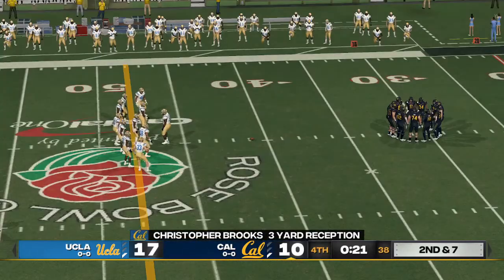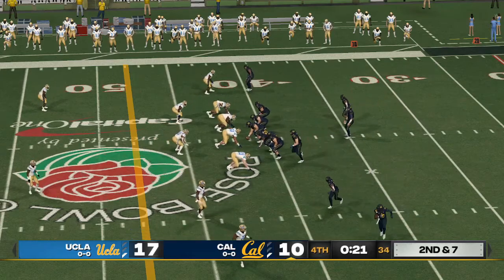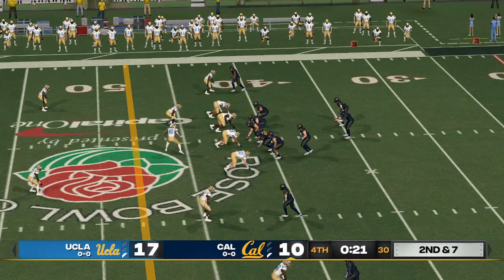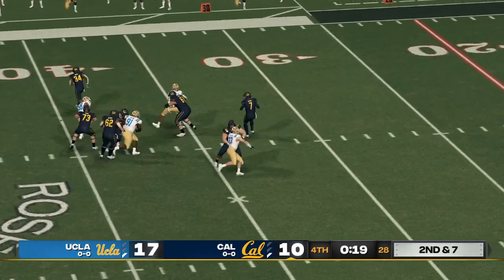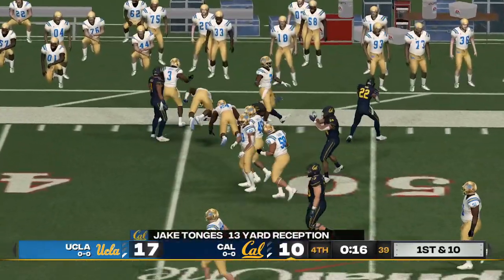He came down with it, so it's complete, but they didn't get much there. And that's because the defense was just waiting on it, and they attacked. The quarterback should have found somebody else downfield. Brought down around the 46-yard line.